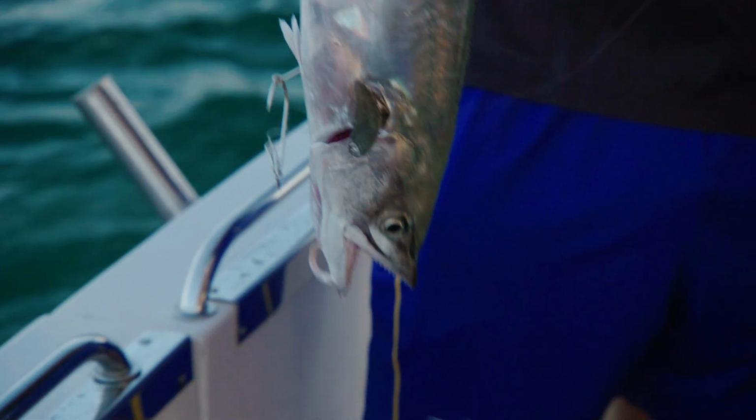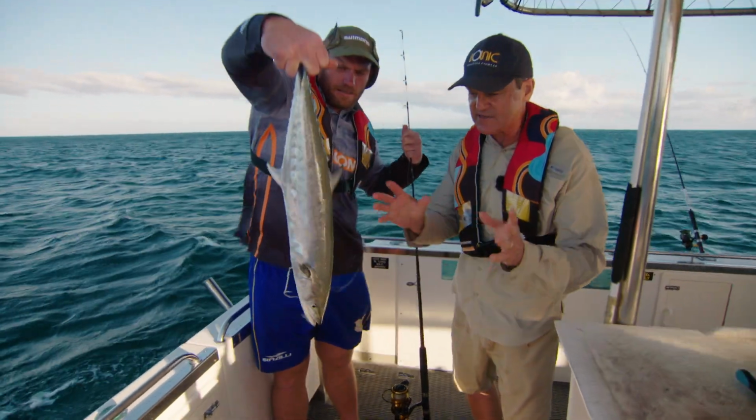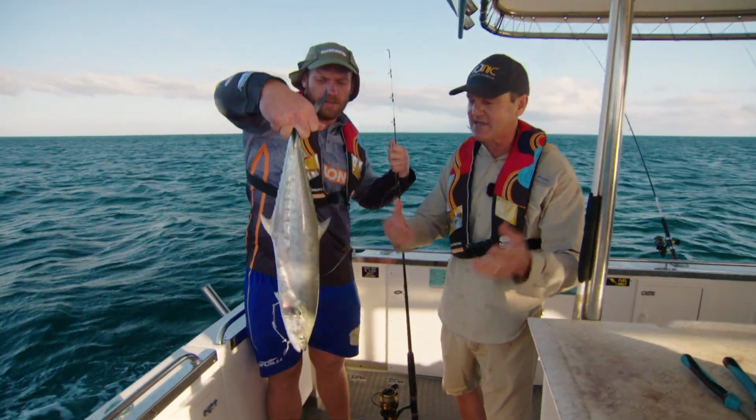I'd rather touch him than a flathead. Yeah, that's a good catch, mate. Not bad, a nice eating fish, eh? Very common here in Moreton Bay. He's over the legal length. Always check the rules before you go. But you know, first up, 10 minutes, bang, hey.